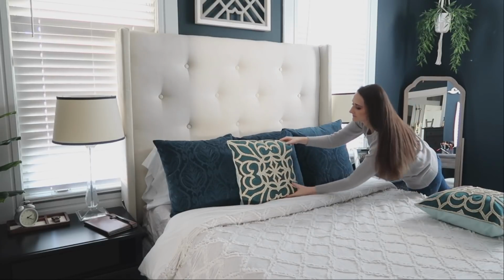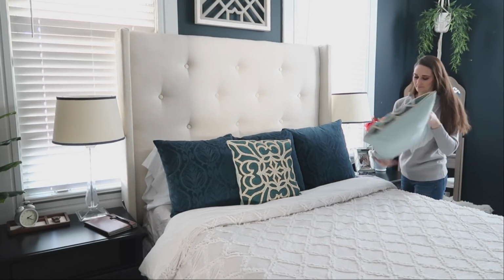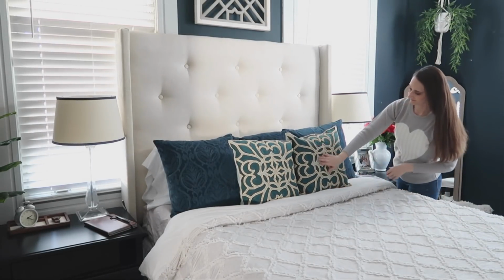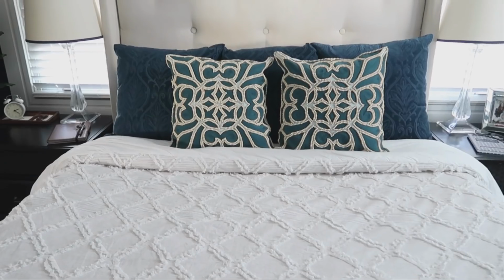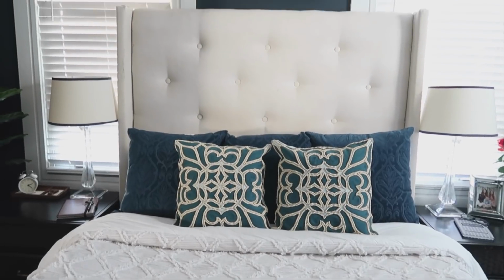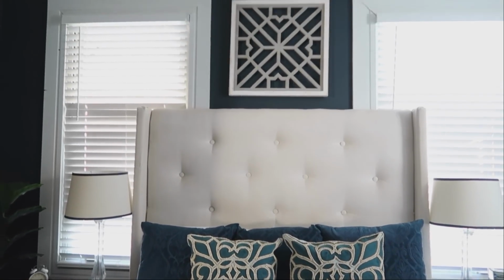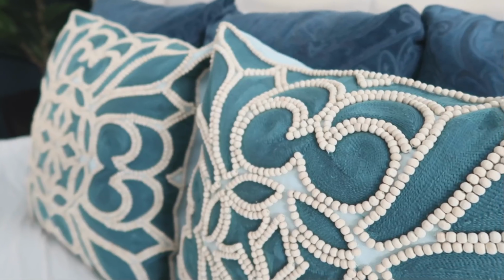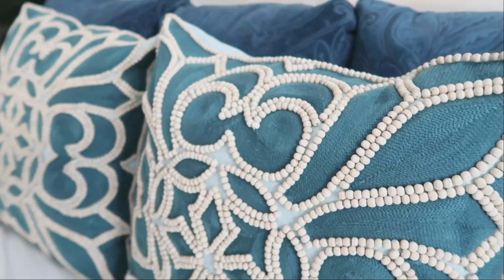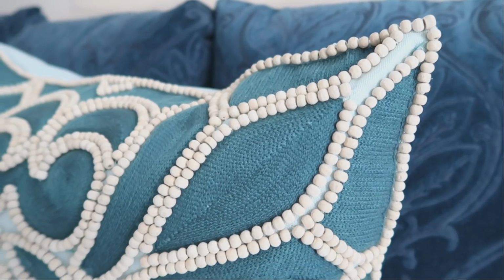Next up are the Allenwood pillow covers that are 18-inch from boutiquerugs.com. I am obsessed with these pillows. They are so beautiful and intricate. I love that they kind of tie in this wood piece that is above our bed, but they have a beautiful two-toned navy color to them, and they have this intricate beading.